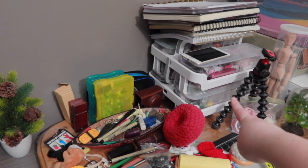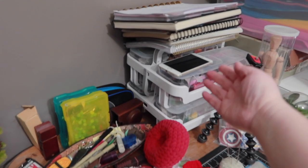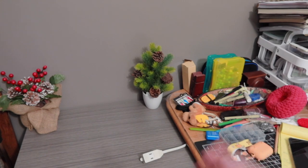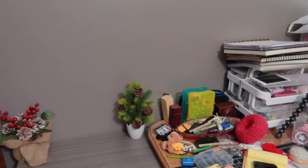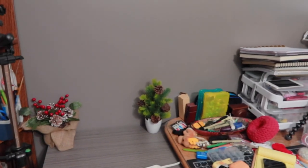Every time I need anything from it, I have to move these just to take it out here and then open it right here, take out the stuff I want, and then put everything back again. Same idea as my yarn stash. So, oh well. Hopefully this open space will help a bit.